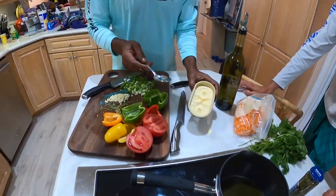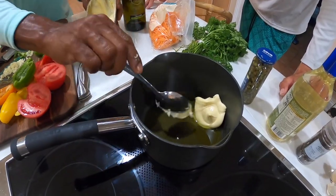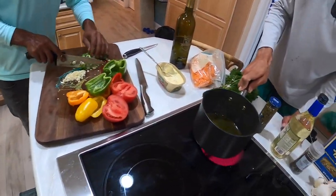Olive oil there. I'm gonna drop some butter in it. Olive oil, butter, a nice little amount of butter. You can turn it up some more if you want, a little bit, so that it kind of melts out. Perfect.